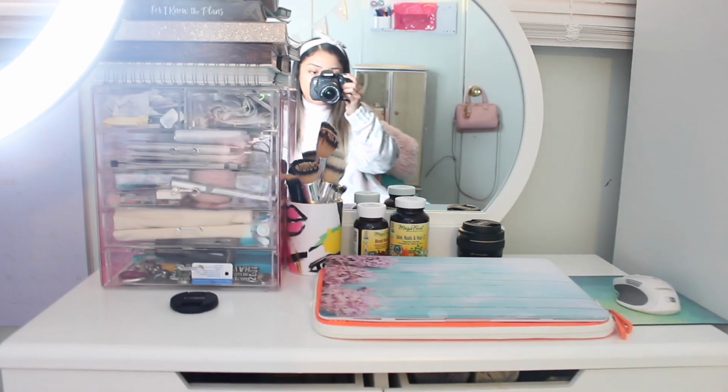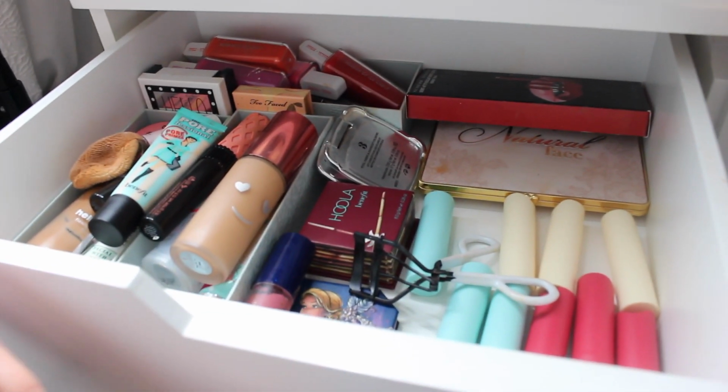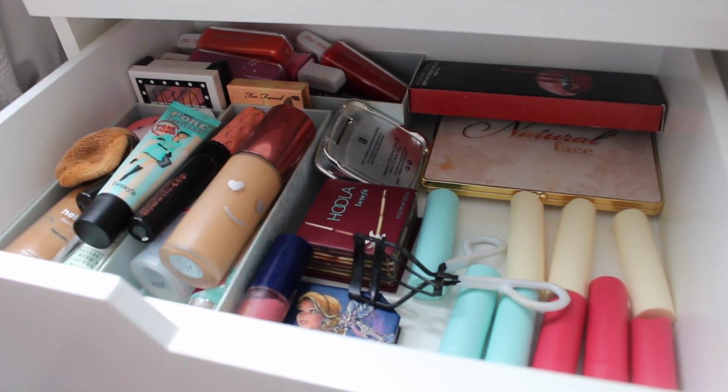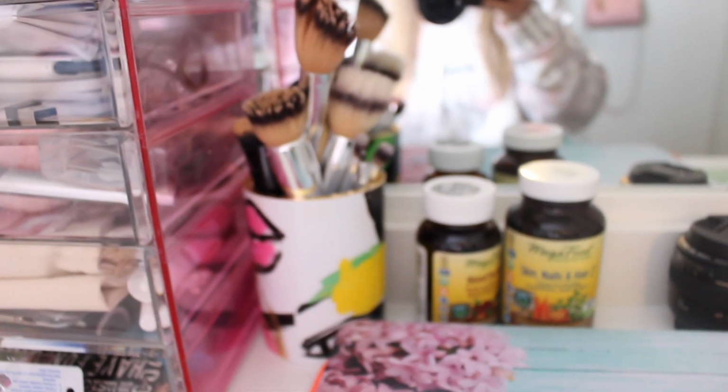This is my vanity. I got it from Amazon. There's only 2 drawers, and on the first drawer I have my makeup. It's actually organized. It does not stay like this all the time. Then here I just have some hair stuff and a Sephora little mirror there. And then up here I keep my vitamins, my makeup brushes, which are so clean. I actually washed them today.